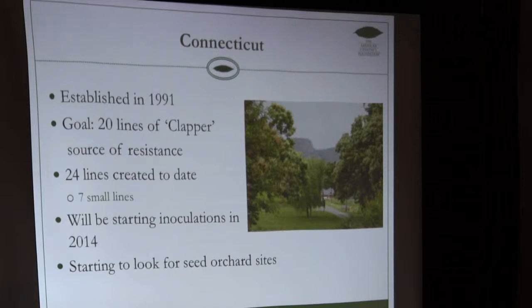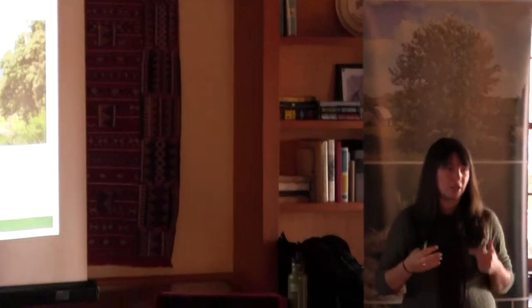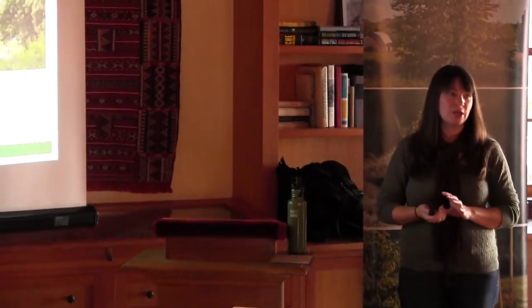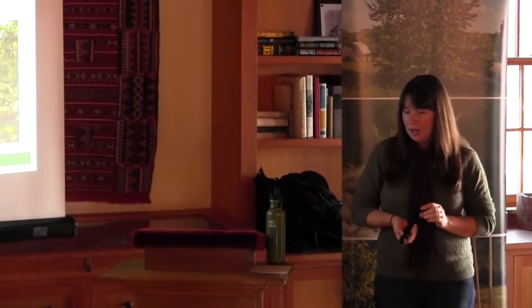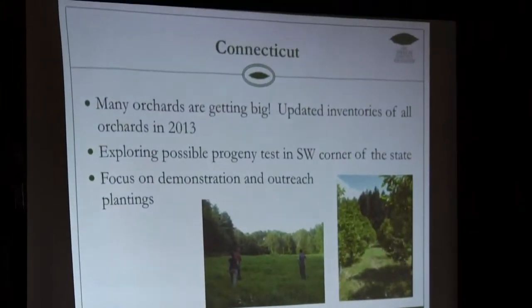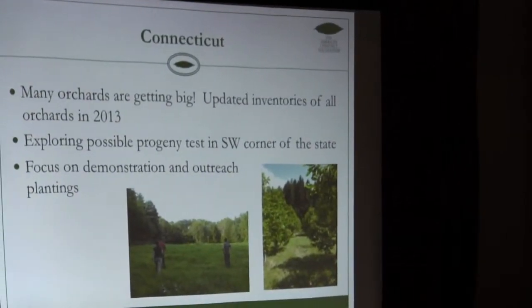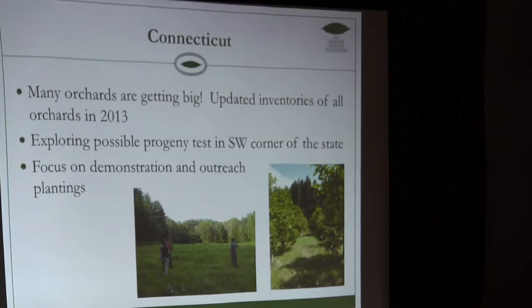Seven of those are on the small side, but we're hoping that with the whole collection, we'll get some good selections. And we'll start inoculating two of their orchards this coming spring. So they're just starting to think about seed orchards. They'll need to start establishing those in the next couple of years. As I said, their orchards are trying to get big. We've updated all the inventories this year. That was one of the big projects. And we're probably going to be looking at putting in progeny testing with the land trust in the southwest corner of the state. So right now, they're really focusing on growing the trees in their orchards and trying to get some demonstration and outreach plantings out, just to keep people interested in their program.